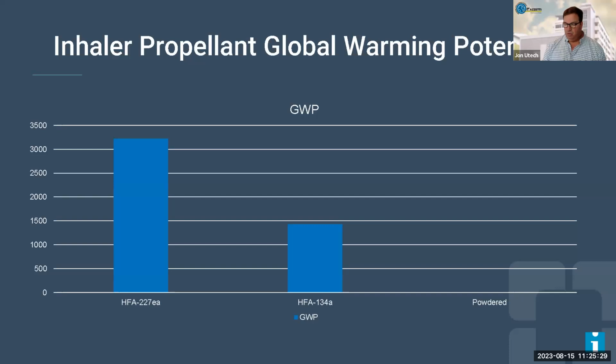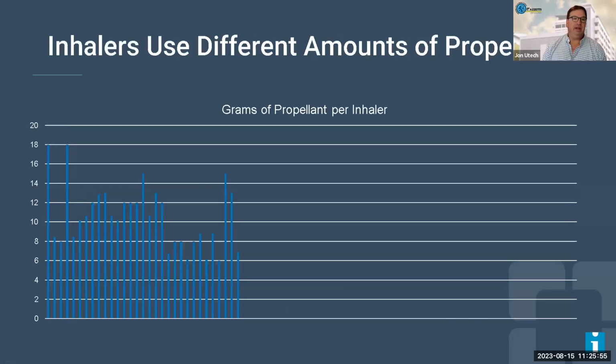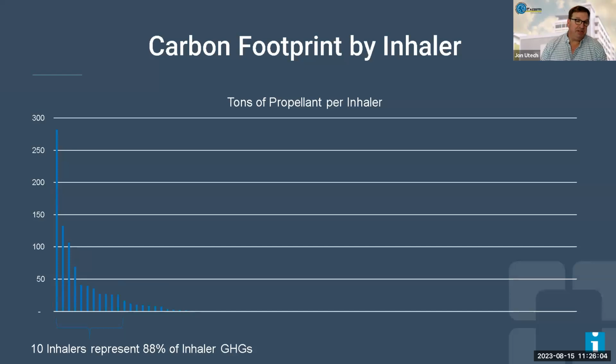My first job was in management consulting, at a company called Bain. They taught us the 80-20 rule. So I thought, there's got to be a simpler version of this inhaler story. So we got the unit volume of all the inhalers that we buy. I'm not listing the exact ones, but this is our actual data on the unit volume. We then overlaid the grams of propellant of the different types of inhaler, and also multiplied by the carbon intensity. That got us to the tons of propellant for every inhaler. It turns out that 10 inhalers drive 90% of our footprint.